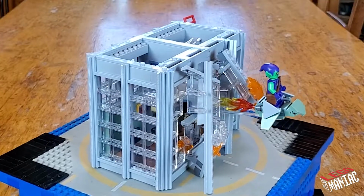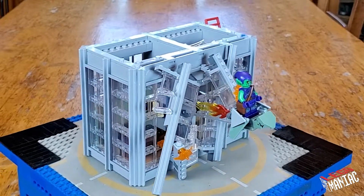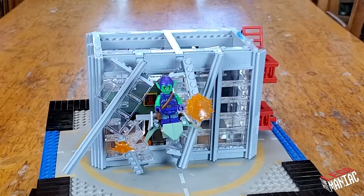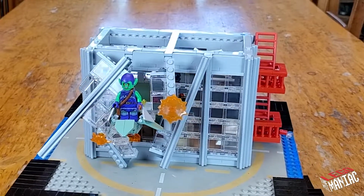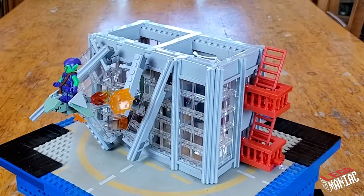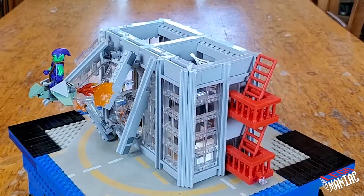Up to the 3rd floor, the left and front side of the buildings are again covered with the same boring windows, but these are a little more exciting because the Green Goblin on his little rocket sled is busting through them. Seen here with debris flying everywhere and little explosions from whatever Goblin was doing, he certainly looks like he's going to get away with it.